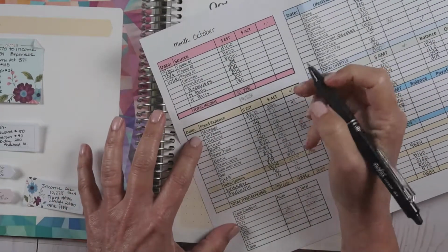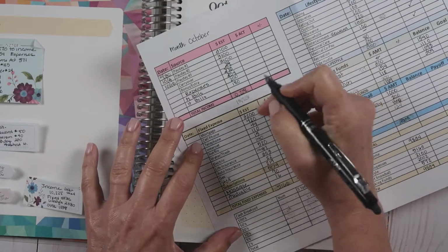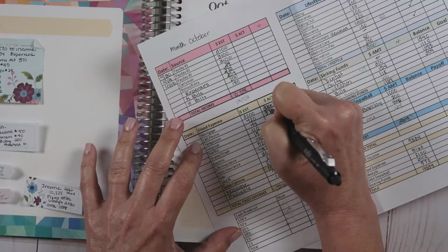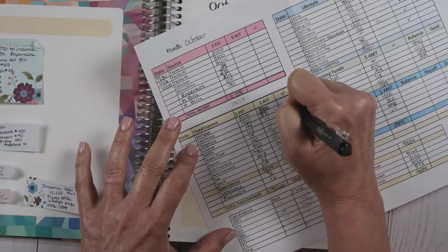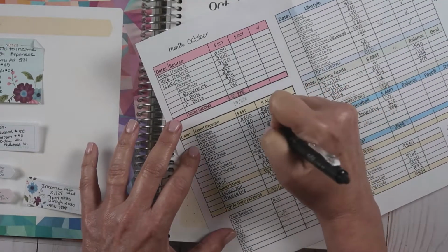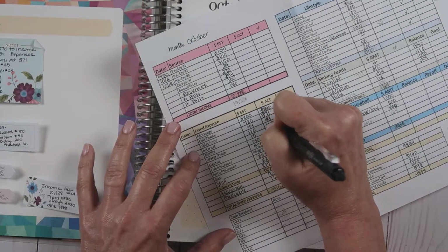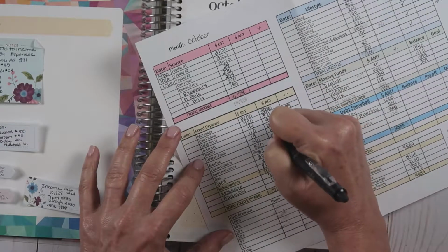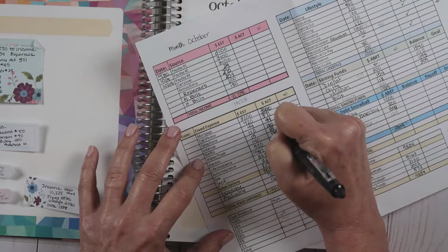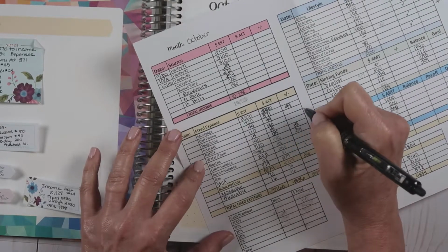And then on my fixed expenses, mortgage stayed the same. My cell phone bill actually came down. I thought it was going to be more because I had an international plan, so the difference was $49. Telephone was the same, internet was the same, Netflix is the same, water and trash was a little bit less. It was only $125 versus I had estimated $140, so the difference was $15.